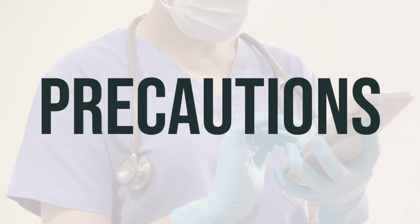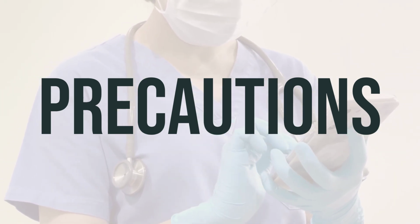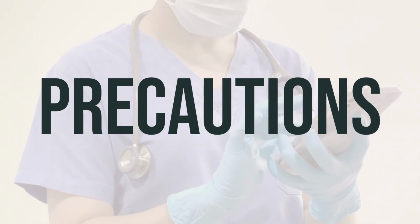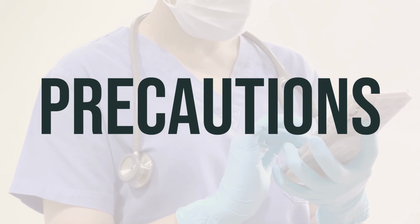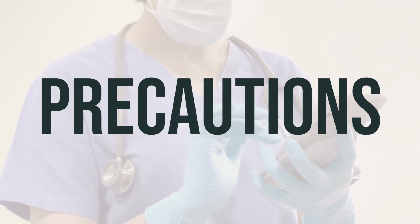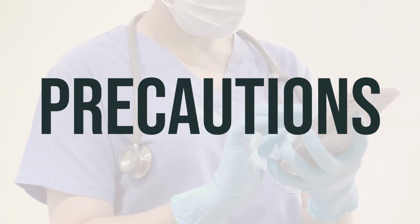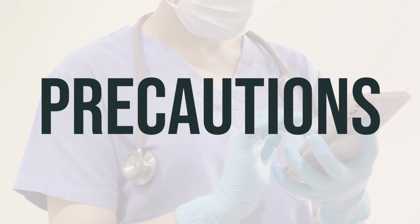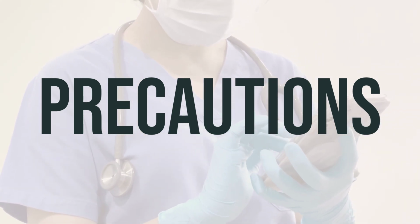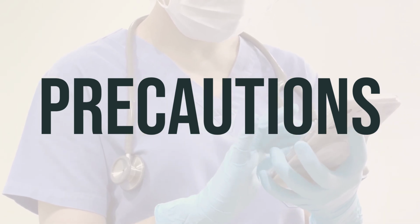Zydelig can increase your risk of getting infections or make current infections worse. It's important to stay away from anyone who has an infection that can easily spread, such as chickenpox, COVID-19, measles, or the flu. If you have been exposed to an infection, make sure to talk to your doctor for more details. Before using Zydelig, you should talk to your healthcare professional about immunizations and vaccinations, and avoid contact with people who have recently received live vaccines, such as the flu vaccine inhaled through the nose.